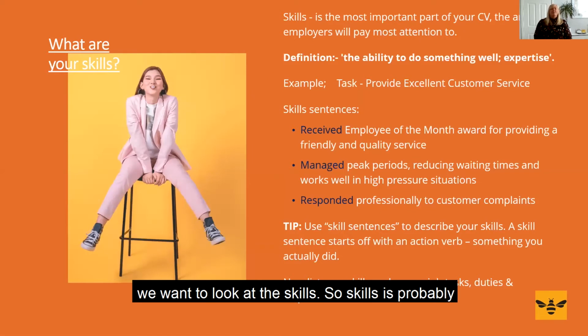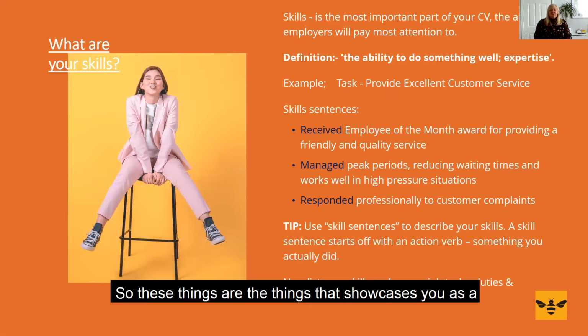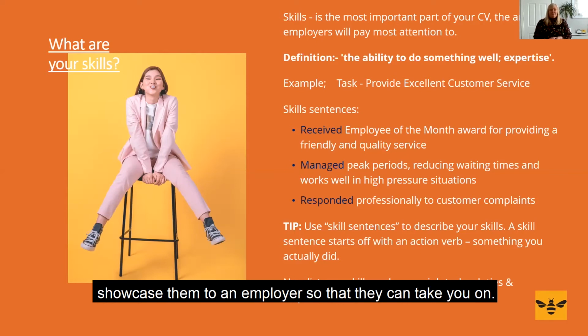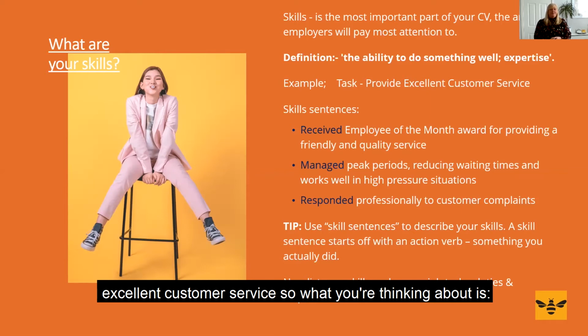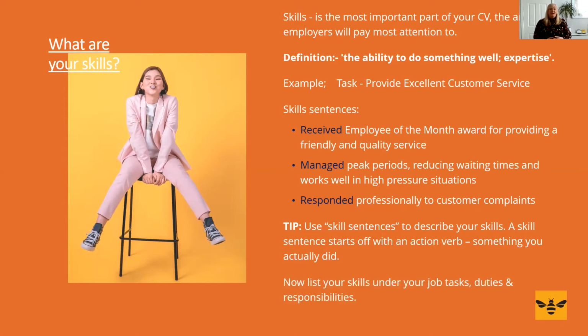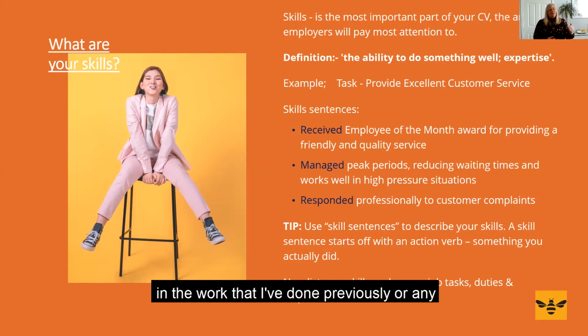So skills is probably the most important thing on your CV. And it's something that you do really well. So these are things that showcase you as a person, it comes naturally to you, and you're wanting to showcase them to an employer so that they can take you on. If I give you an example here, the task in the job description is to provide excellent customer service. So what you're thinking about is, okay, where have I provided really good customer service in the work that I've done previously, or any placements, or charity work, etc.